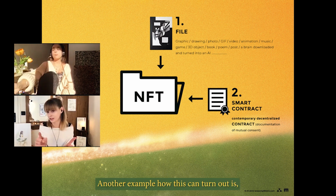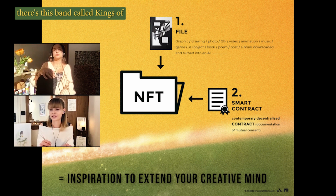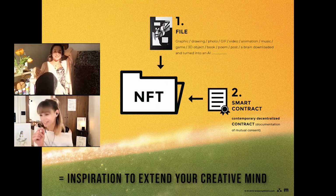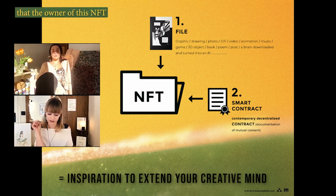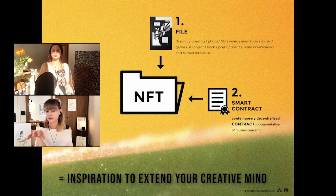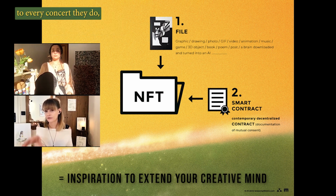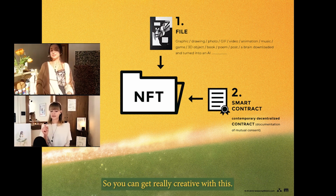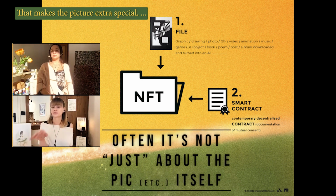Another example of how this can turn out is there's this band called Kings of Lion. I don't even know how to pronounce that. But what they did is they minted 3 NFTs where the description included that the owner of this NFT becomes lifetime access to every concert they do with 4 tickets for the first line. That's crazy, right? So you can get really creative with this, and this is also the reason some NFTs sell for big amounts of money. That makes the picture extra special.